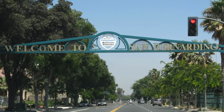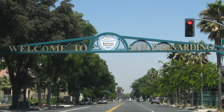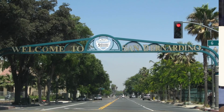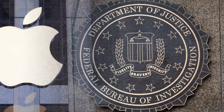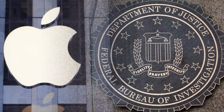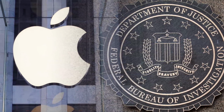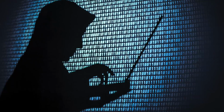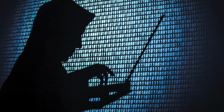The report was in a big part in response to the San Bernardino terrorist attack earlier that year, when 2 shooters killed 14 people, and the Justice Department attempted to force Apple to give up encryption data on the shooters' phones, which would loosen up encryption for all iPhones. As it turns out, there were already plenty of vulnerabilities that the FBI and hackers could exploit to get to sensitive data past Apple's encryption.